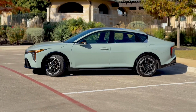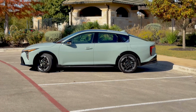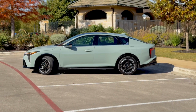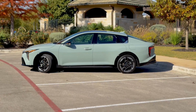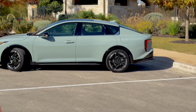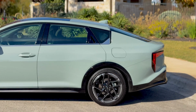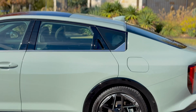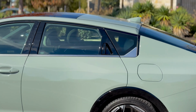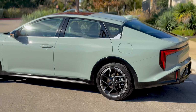As we pull around to the profile of it, it has a very fastback-like look to it. It really does look like it should be a hatchback, but it is not. It does have a conventional trunk. They have also hidden that rear door handle in the black area just behind the window there, adding to the overall sleekness and coupe-like persona of the K4.